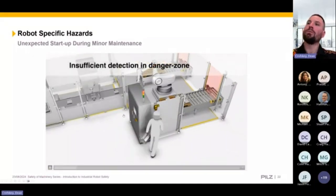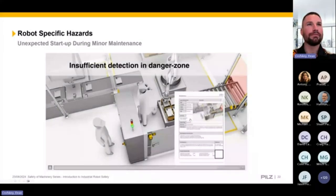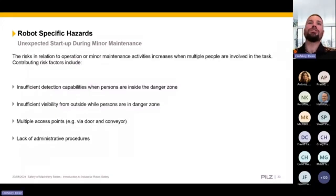So, you know, when we look at this, the access door shouldn't shut on its own weight. But these types of scenarios are quite common with our robot applications. So typically, we could have multiple people involved with our minor maintenance or operation activities. Insufficient detection capabilities inside the safeguarded area.